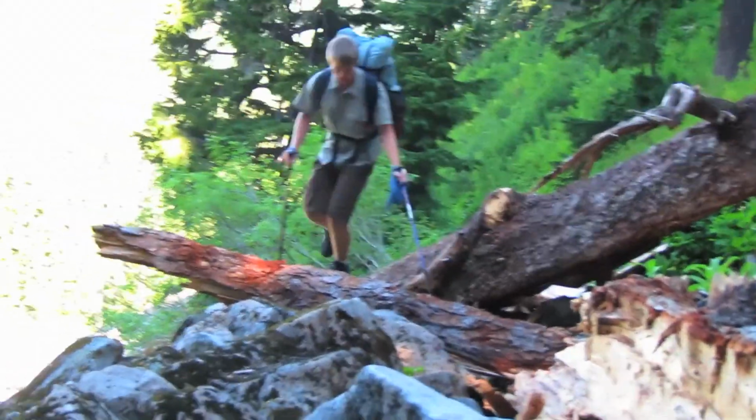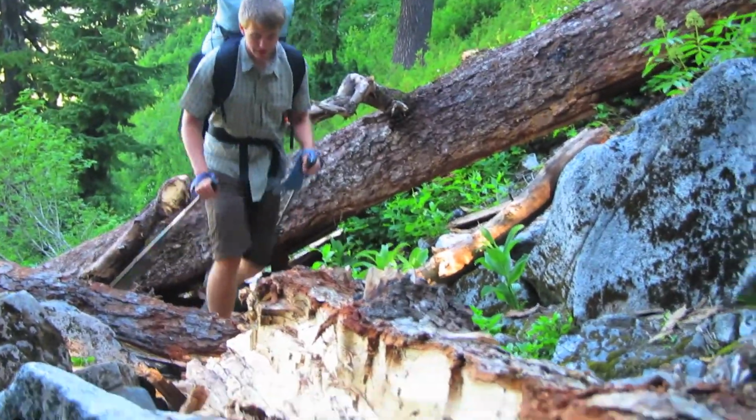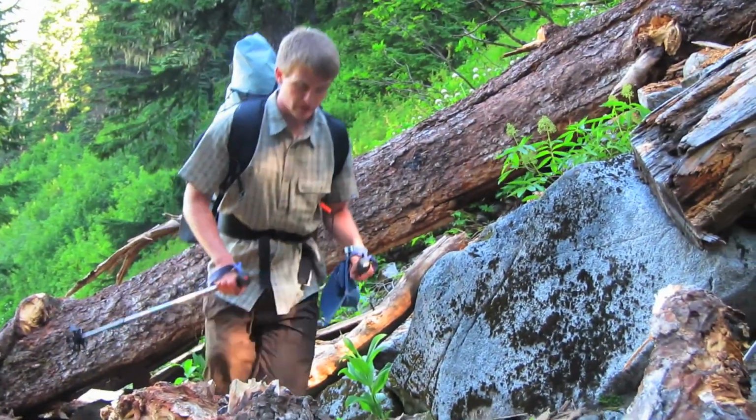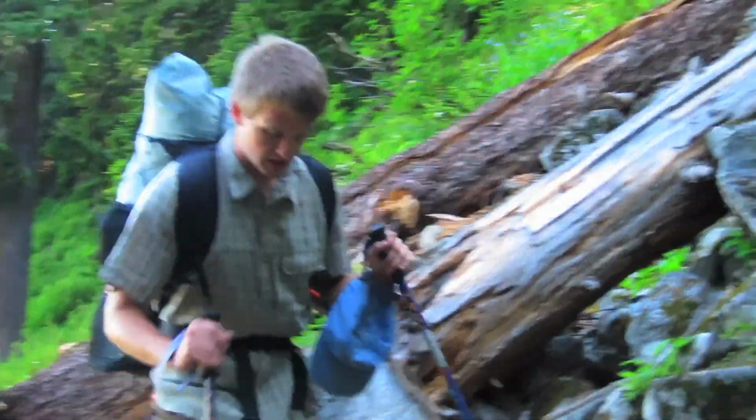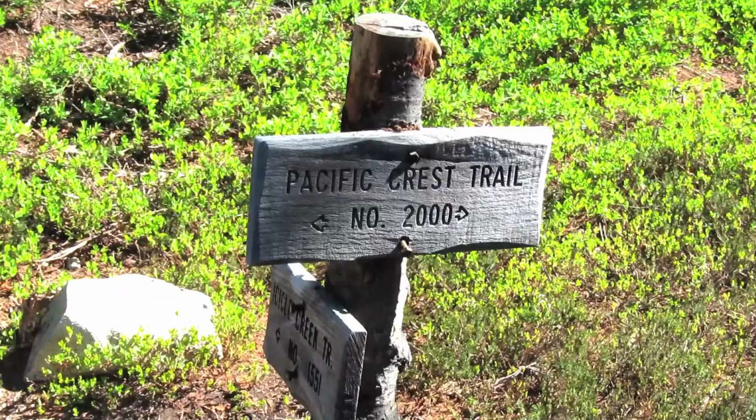Fair amount of blowdown. Not much you can do except go over it. This is about our 6th one. So it looks like we're getting used to it, and good at it.